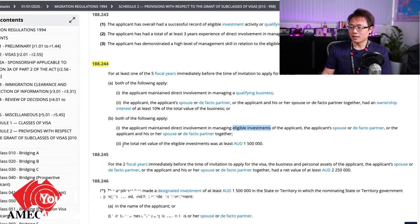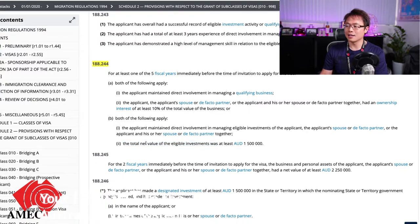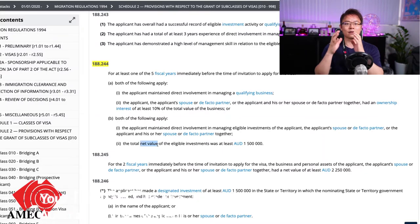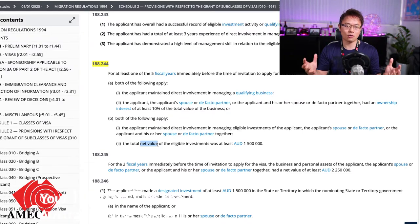Now, the second part is the total net value of the eligible investment has to be at least $1.5 million Australian dollars. The key here is the net value. So if you have any liability on these assets or investments, for example, a real estate property with a loan or mortgage attached to it, you have to deduct it out. We can only count it as a net value here.